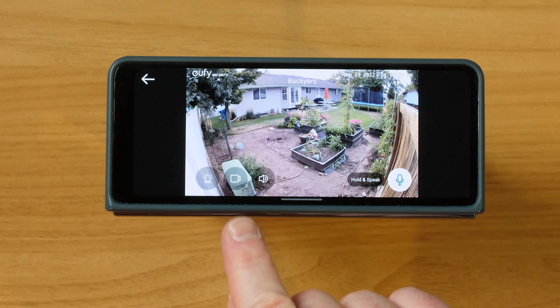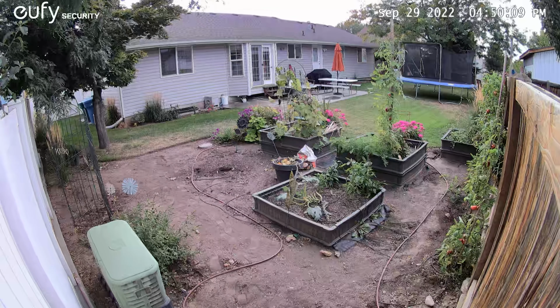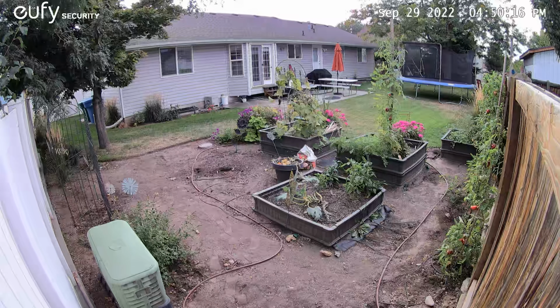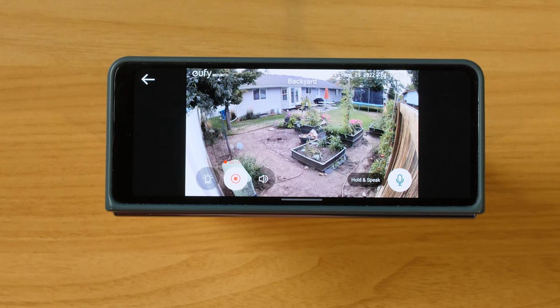So next we have the option to record what we are seeing. So if I press the record button, it then is going to record what I am looking at, which is great if you see something happening you want to record. I also like just doing this if I want to record maybe a project I'm working on. I have this extra camera always available, which is really nice. And then I can just simply stop that and it saved that to my phone album.